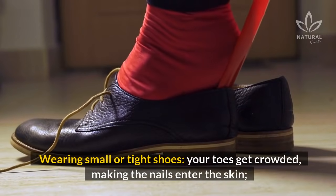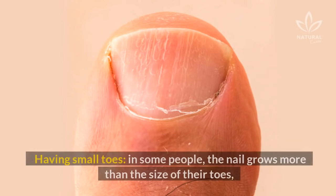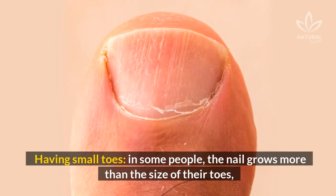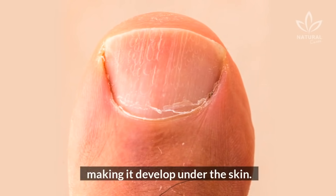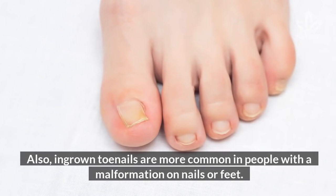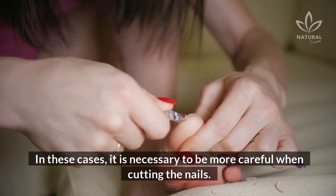Wearing small or tight shoes, your toes get crowded, making the nails enter the skin. Having small toes. In some people, the nail grows more than the size of their toes, making it develop under the skin. Also, ingrown toenails are more common in people with a malformation on nails or feet. In these cases, it is necessary to be more careful when cutting the nails.